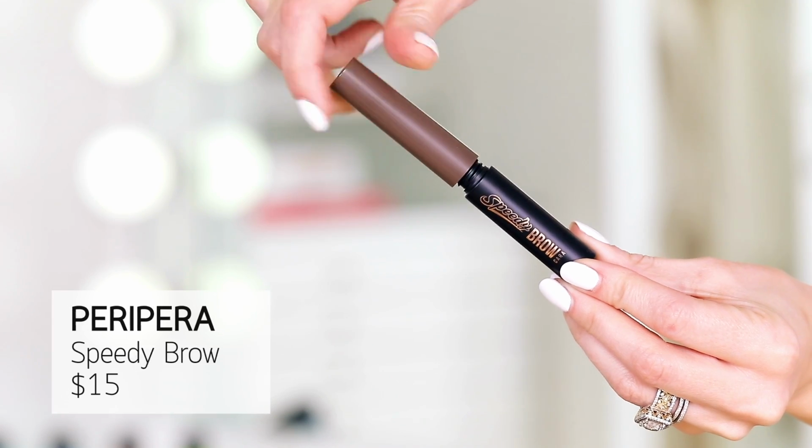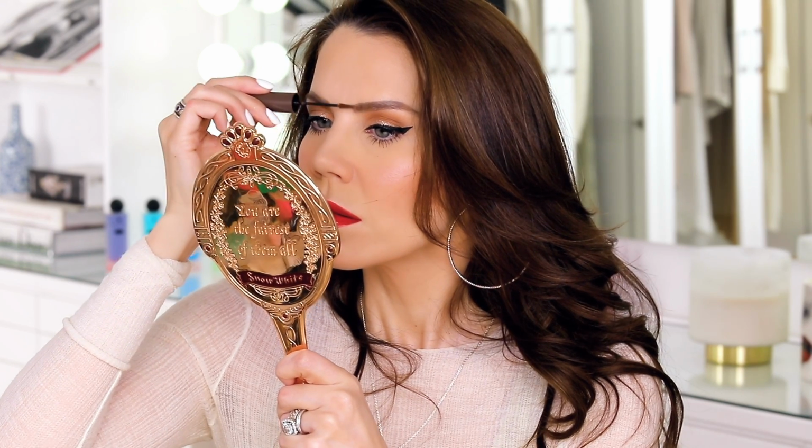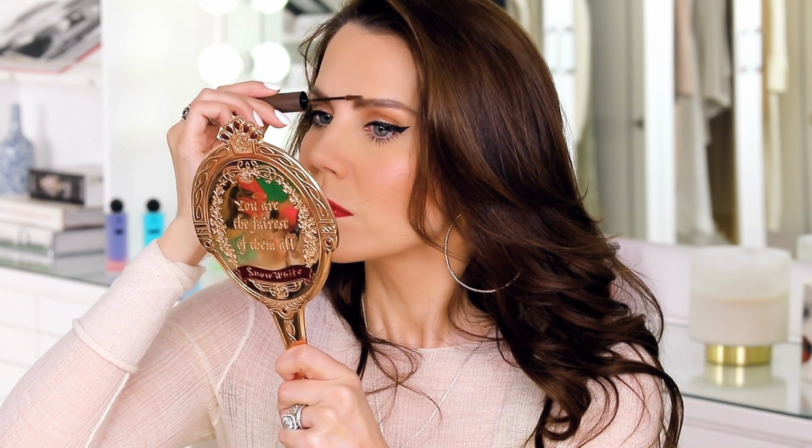I also have the PERIPERA Speedy Brow. Now, this is something that I like using at the very end of my makeup routine. Maybe if powder has flown in my eyebrows and I want to quickly do a little this, make sure that they stay in place all day. It's great. It's a good formula. It's very goof proof. If you get a clumpy area, you can very easily smooth it out.